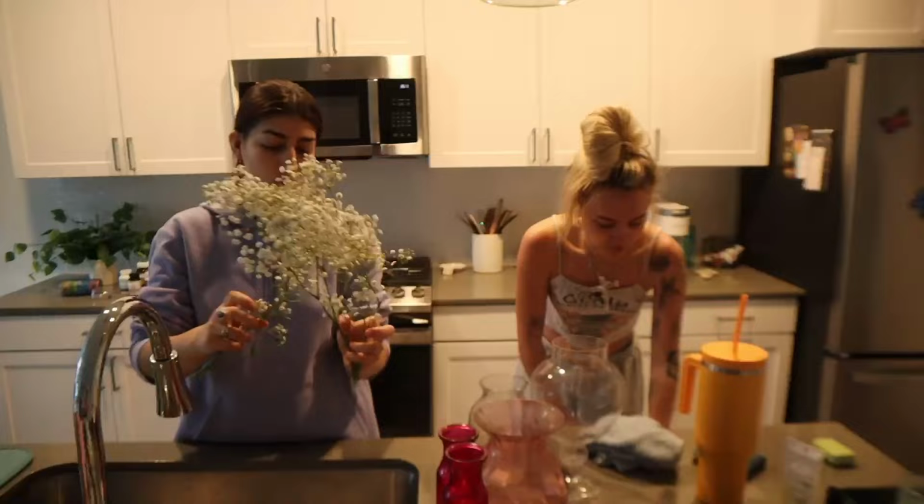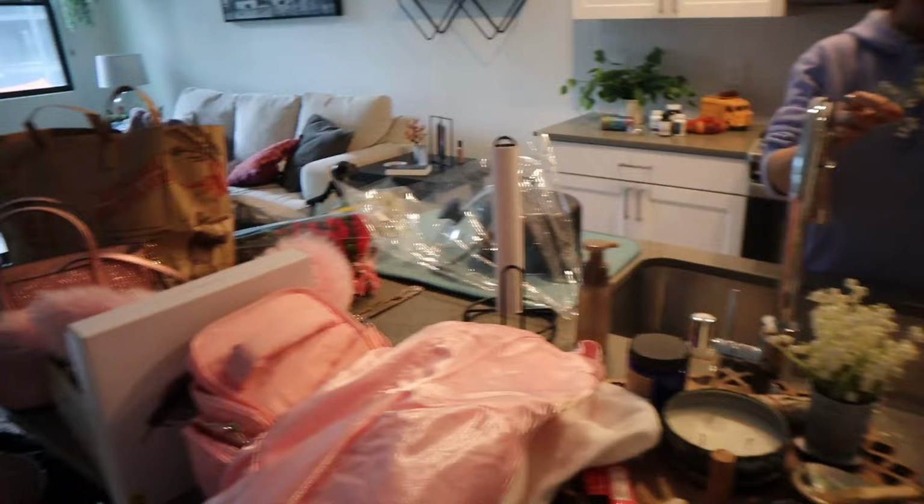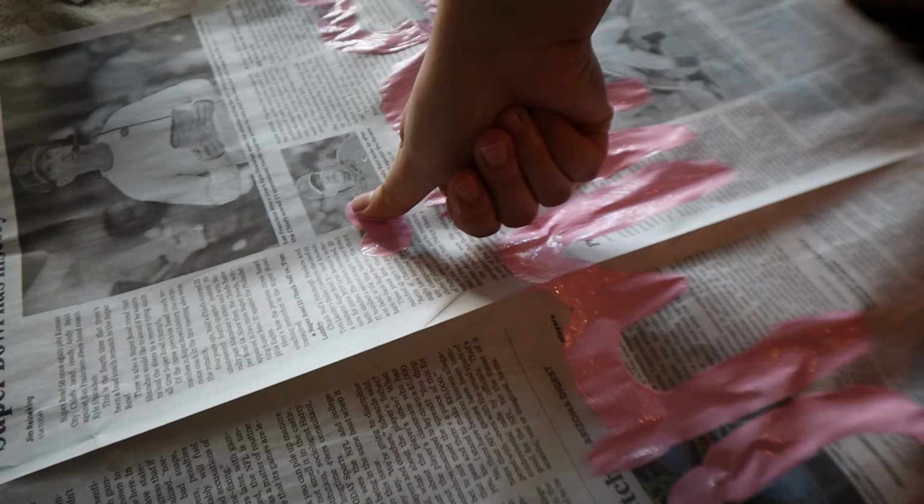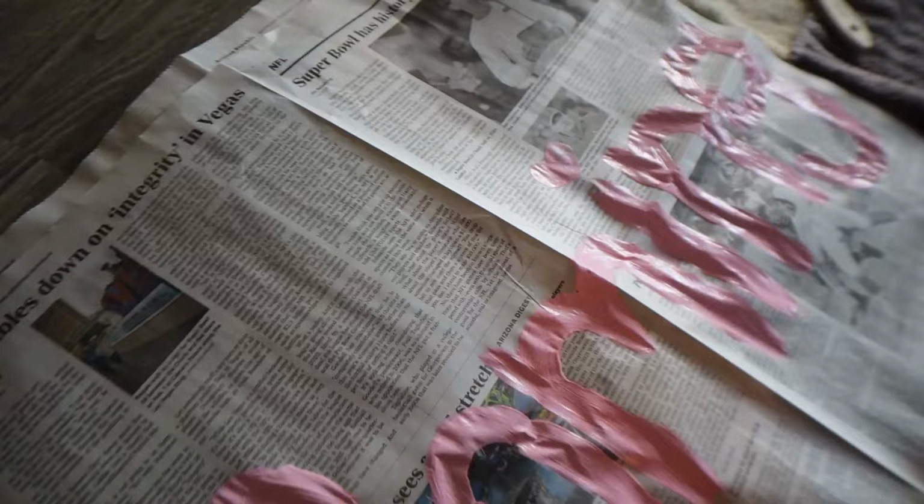Barely found newspaper at the gas station. Why was it such a struggle to find that? We got the girls helping. Look at all this. Oh my god. A pink explosion. So fucking cute. That's so fucking cute. Period.